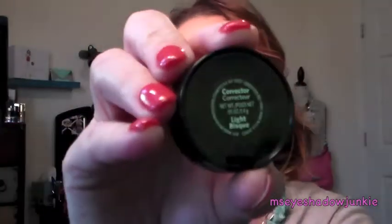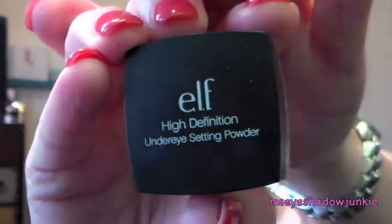I do love my Bobbi Brown Corrector. Light Bisque is the color that I'm in. Love this. So if you need something for your under eyes, do love that. The e.l.f. High Definition Under Eye Setting Powder. Highly recommend this. Sorry I'm rushing through this, but I don't want to make a really long video like my last Get Ready video. Apologize for that.